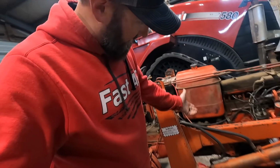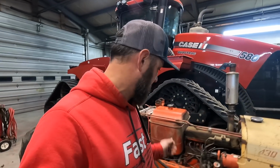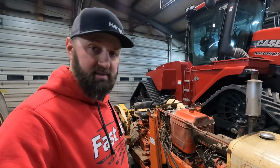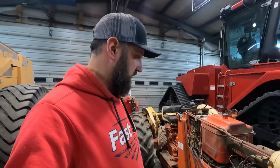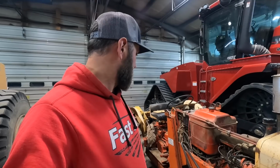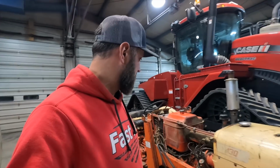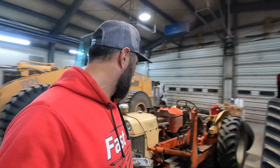The gas leak on the sediment bowl fixed itself, so I suppose that cork gasket dried out, and now it's swelled up and sealed up. Change the oil in it, get that wheel on, and we can get one of those ordered, put the loader on it. I don't know what we're going to do with it. I'm just glad that I can move it now on its own power, and I can put it in a shed somewhere so it can seize up again.